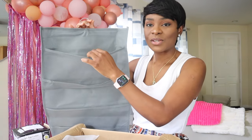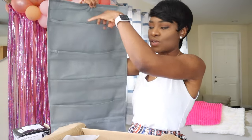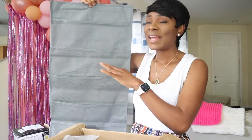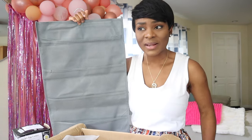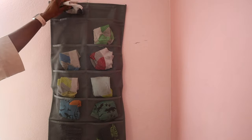But I got this one for my son to organize his socks. So it has little sections here: 1, 2, 3, 4, 5. That's actually a lot. They had sock organizers, bra organizers, underwear organizers, just some little clothing organizers. They had a ton of it.